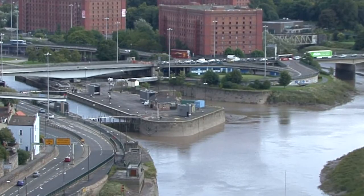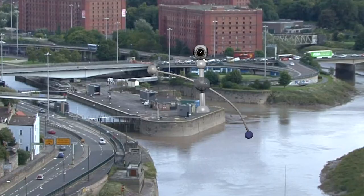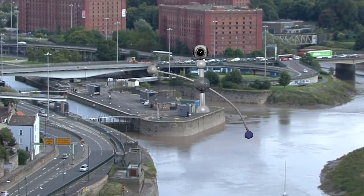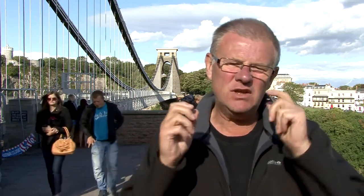Look, this site can be seen from the Clifton Suspension Bridge, which is one of the reasons why it is important that the Cumberland Basin is improved. Would this plan attract visitors? Would it kickstart the regeneration of the area, make people care about it, and then lead on to other improvements? Would it be a new landmark, a new gateway to the city? What do you think?